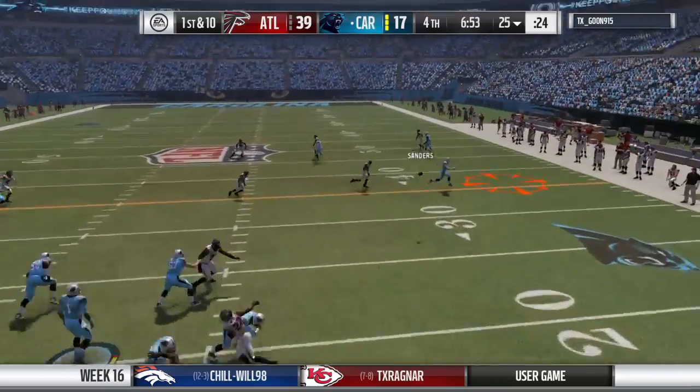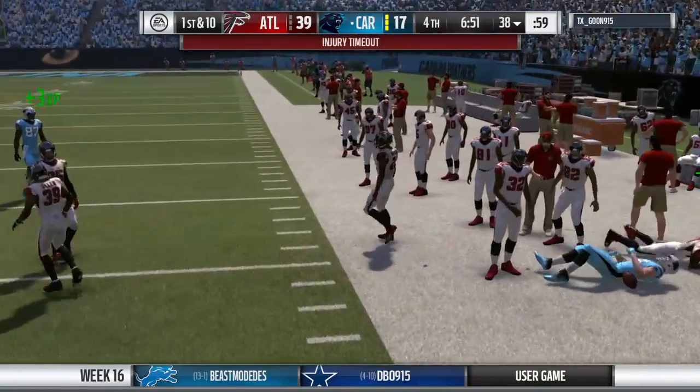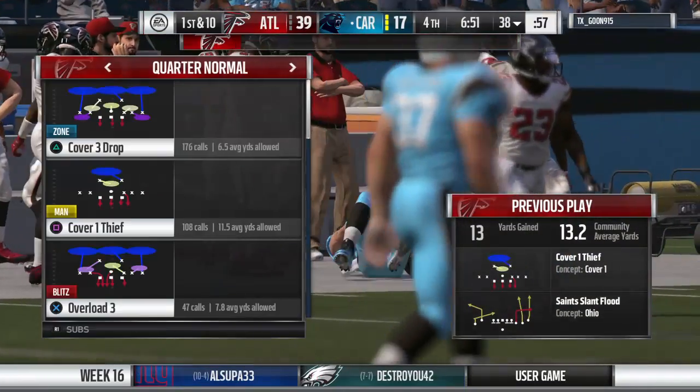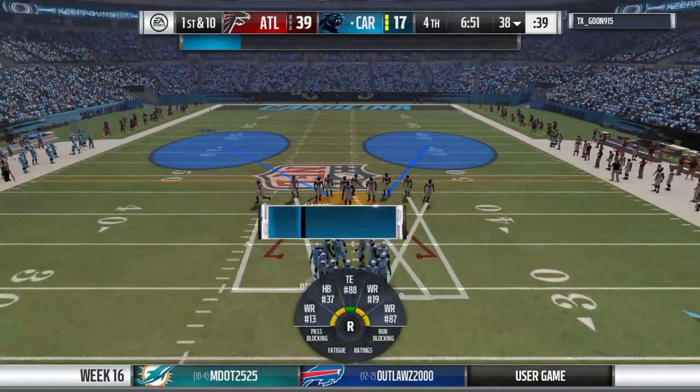First down. It's Newton, and he's got his favorite target yet again. It's complete. Now, after the completion, we're going to get a timeout, an injured player. Not something you want to see in Week 16 or any week, really. We'll be right back.